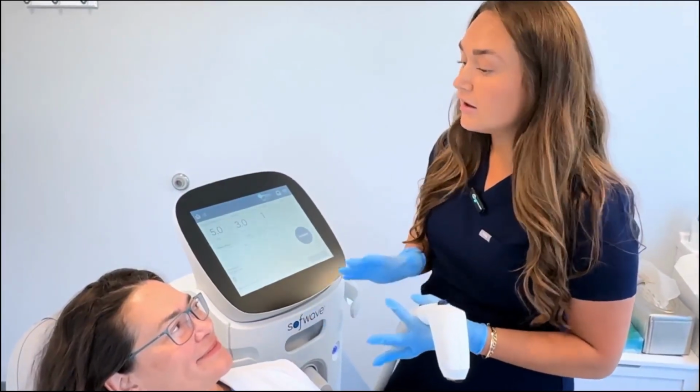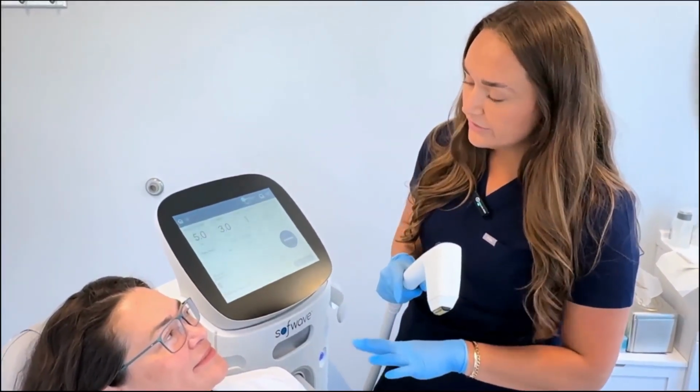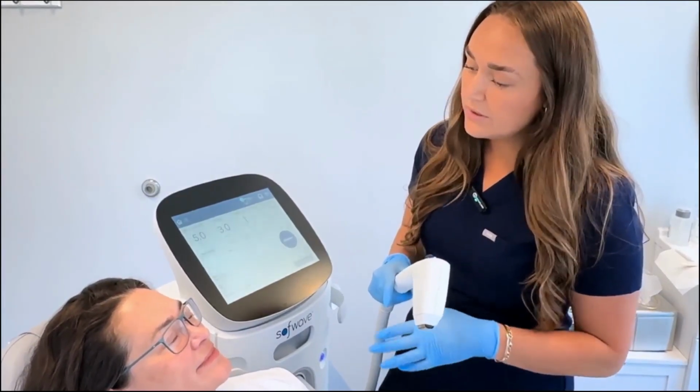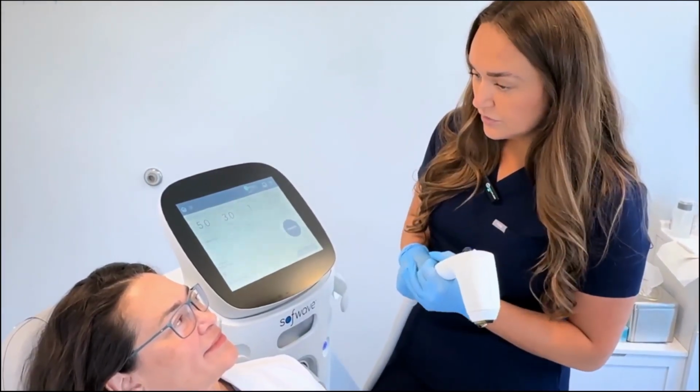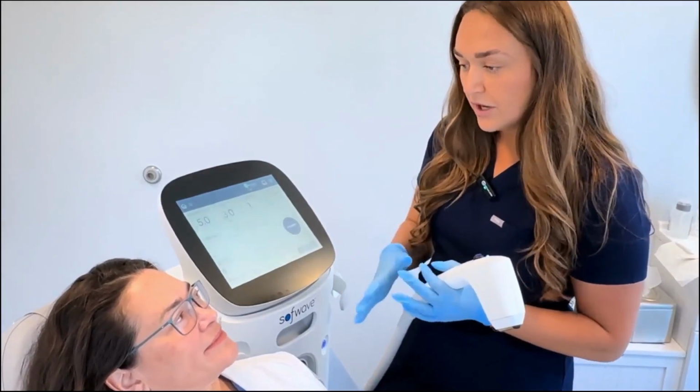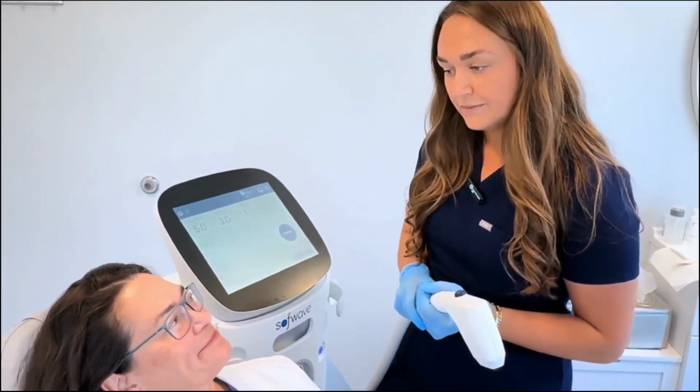If you are getting uncomfortable though, we have ways to relieve that. We have a chiller that will just cool down the area and distract you. We also have some hand pieces that vibrate a little bit. That's a good tool that we use sometimes. And we have Pronox, which is a form of laughing gas. So just let us know if you get uncomfortable. All right, we're gonna get started.